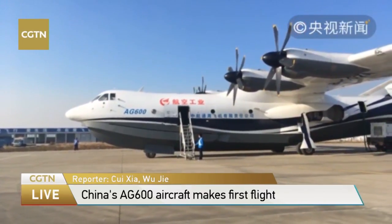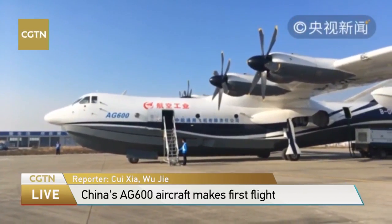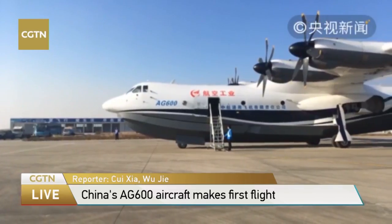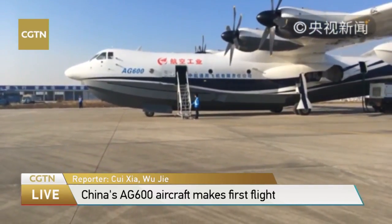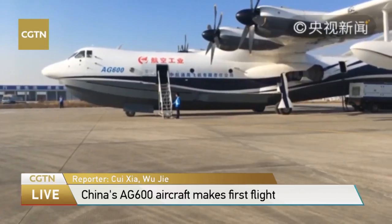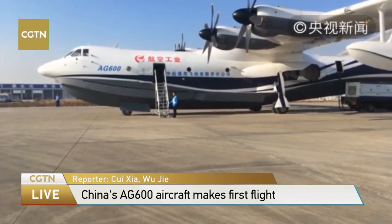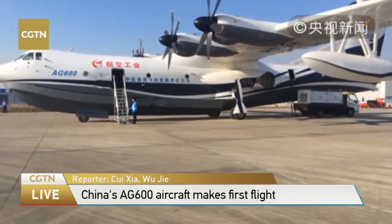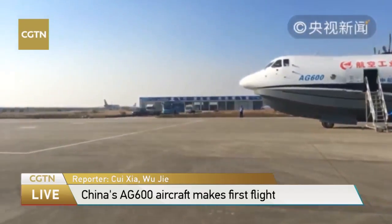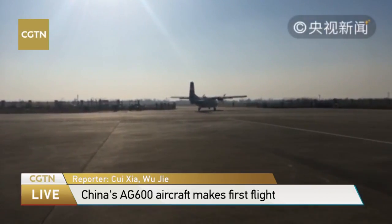Another team of reporters is also around the runway to cover the maiden flight of AG600. They will broadcast live what it is like on the runway. This maiden flight will be running for around 1 hour. It's a first comprehensive test in real conditions for our aircraft.